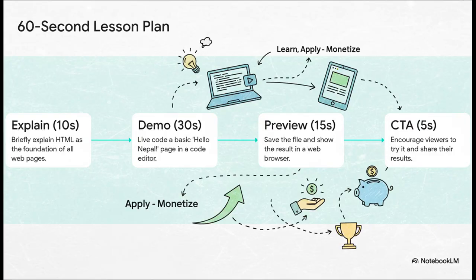And here's the anatomy of that first minute. I mean, it is incredibly disciplined. Just 10 seconds to explain the concept. A full 30 seconds for the live coding demo, where the magic happens. 15 seconds to show the result, that amazing moment of seeing your code actually come to life. And then a final 5 seconds for a super clear call to action. You see, every single second has a job, and it's all designed to maximize the completion rate, which is a key metric for any platform's algorithm.